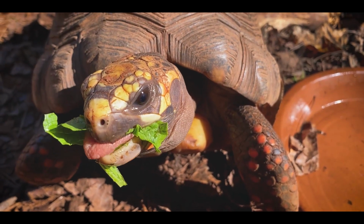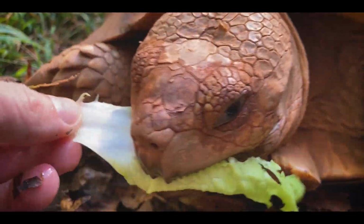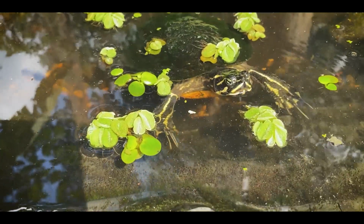Taking those big bites. Look at that. Yeah, right away the cooters just go for those plants.